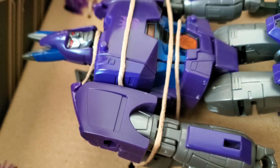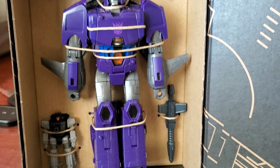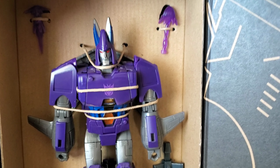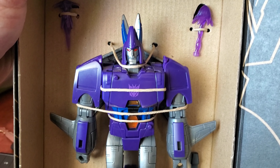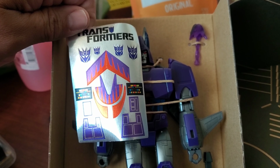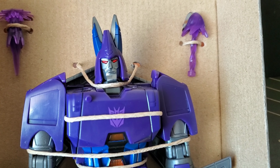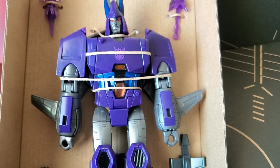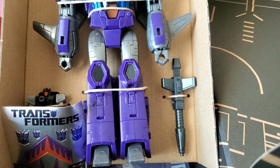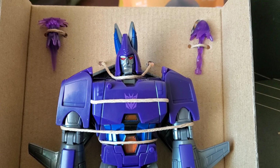Oh, it's already in robot mode. Nice. Look at that. Just like the original. But looks better. Looks better than the original, but it's still the same style. And you have to put your own decals on it? What? Party like it's 1985. I don't have time to transform this. It looks a lot more complicated than the original. But there it is, my anniversary present.